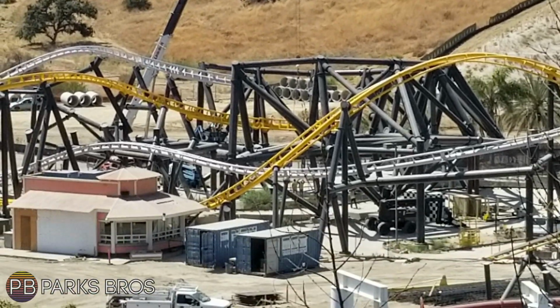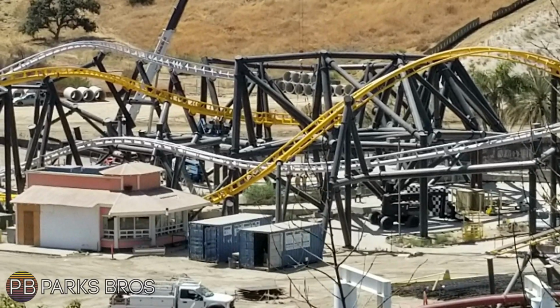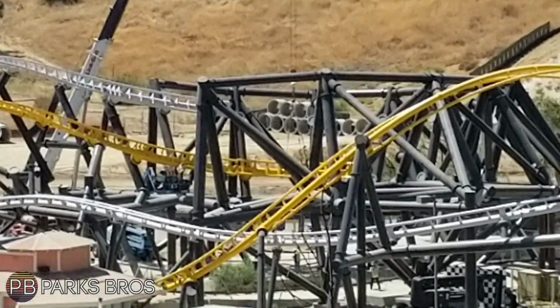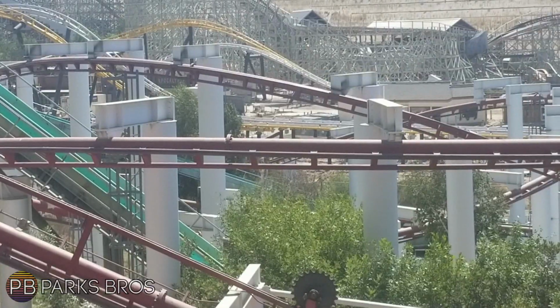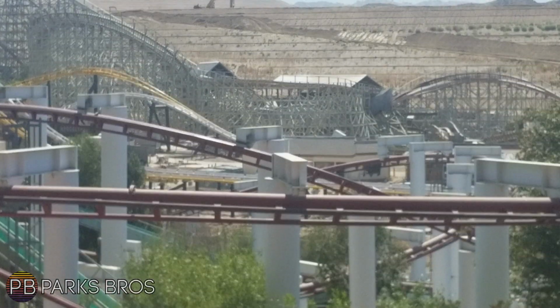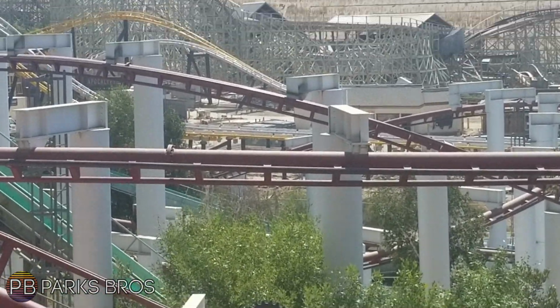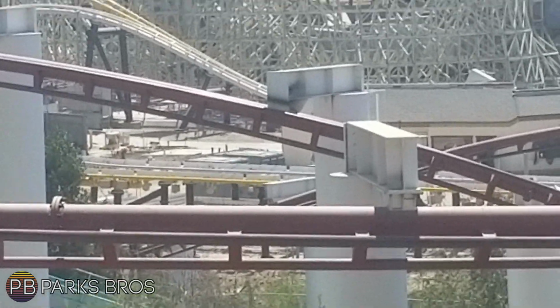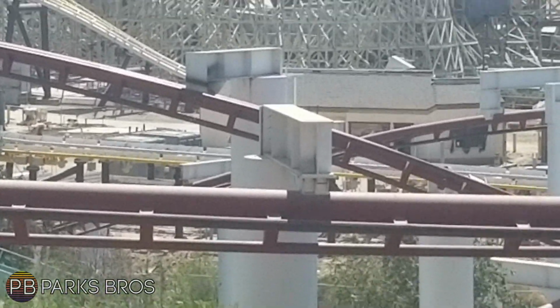But talking of sections of the coaster, let's move on to a different section now, finally. And you can see that the transformers are in place as of now, and they are looking fantastic, at least for the first and third launches. It is fantastic to see that. And you can also see some work going on for the land itself in the background behind the track.